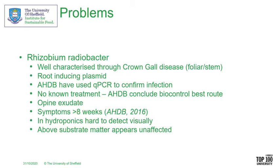The opine exudates are quite interesting to me personally, because I'd like to use them as a way of determining infection as well. The reason for wanting another, faster, cheaper way of determining infection is you will see symptoms as much as 8 weeks after infection in the plants, which is not great. Obviously, the colonization is well and truly underway at 8 weeks.